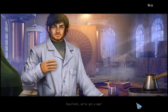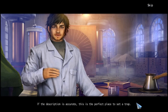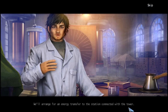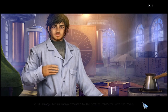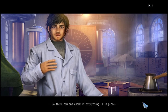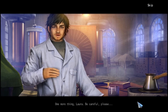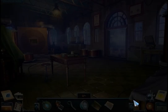Excellent! We've got a map. Yes. With its help, we'll find Tesla's secret lab. Okay. If the description is accurate, this is the perfect place to set a trap. Right. We'll arrange for an energy transfer to the station connected with the tower. To activate the device, we'll have to climb Tesla's tower. Right. Go there now and check if everything is in place. I'll gather the tools and get right to work. But one more thing, Laura. Be careful, please.